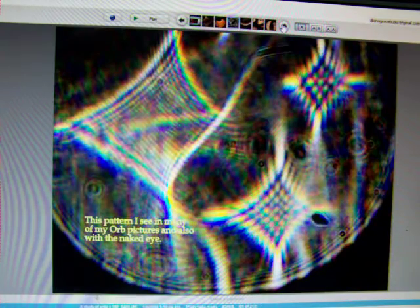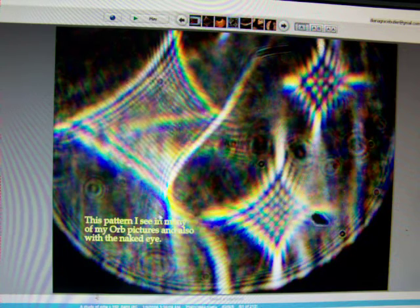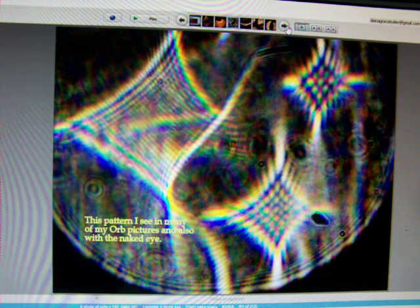Now, sometimes orbs have lots of this kind of tapestry design in them. I'm always seeing this, and I also see this with the naked eye. Sometimes a ribbon-like streak will go right through the orb. And sometimes an orb is belted by a dark ring of stuff. And you see this, I'm talking about this right here. Sometimes it's real light, and sometimes it's dark matter.